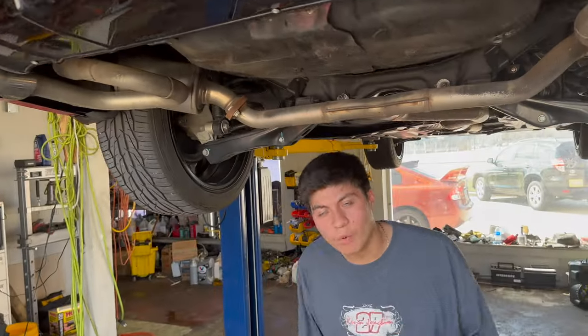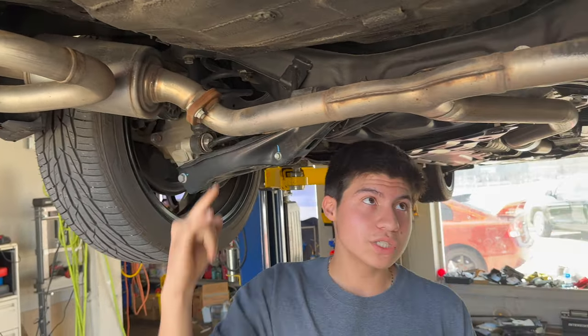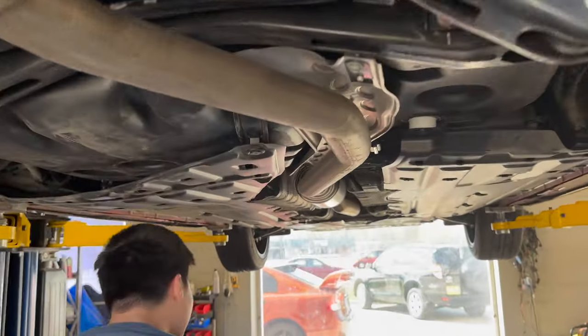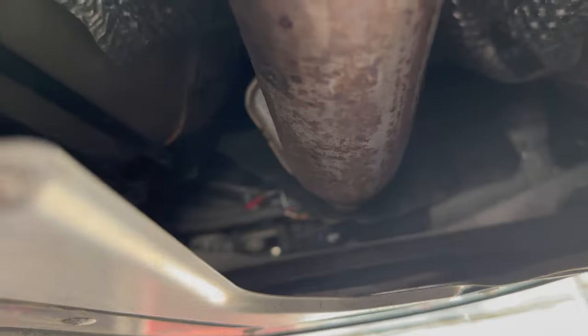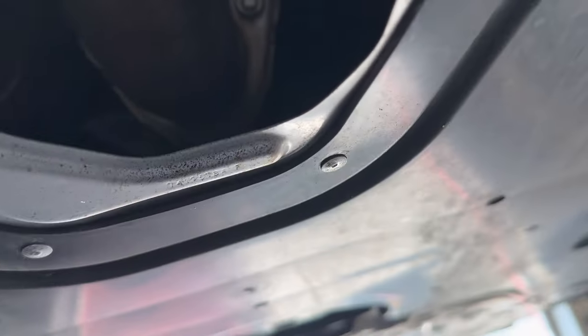Step one, you just take off this, because this is the one piece that's all on its own. Two little bolts here. The rest is basically one piece until you get to here. I'm not sure if you guys can see it too well, but until you get to there, it's all one piece. So then you're just going to have to take out those right there.